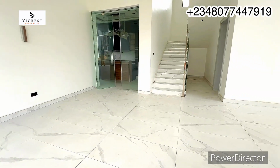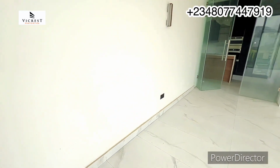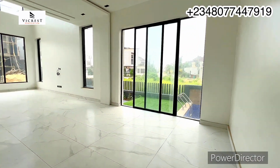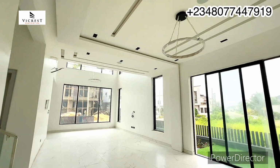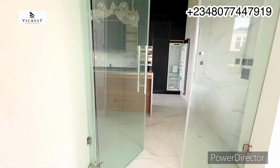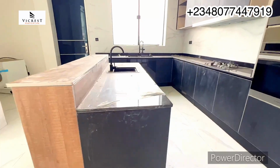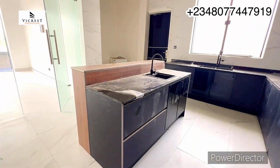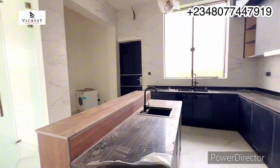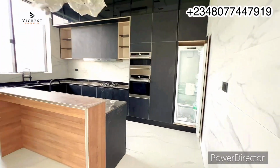So right there, let me quickly show you the kitchen of this beautiful luxury home. You see how sizable the living room is. So right here is the kitchen of this beautiful luxury home. Wow, this is a fully fitted kitchen. Here you have enough work surface. Beautiful.